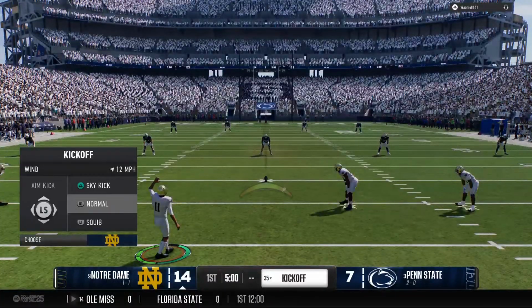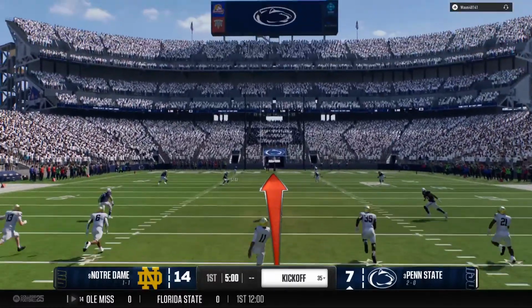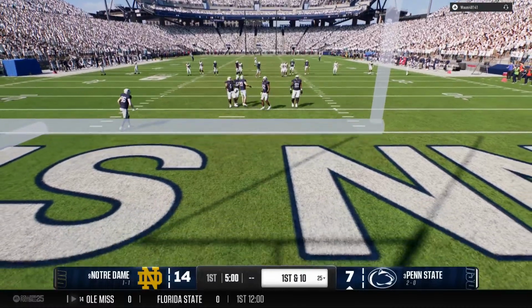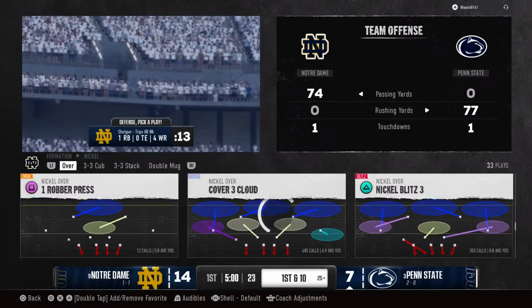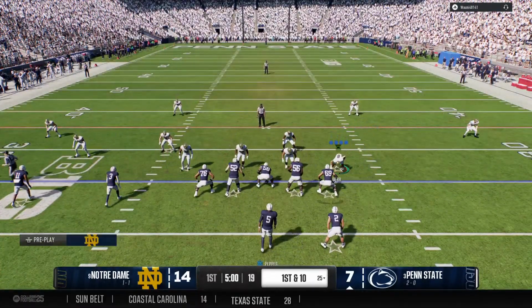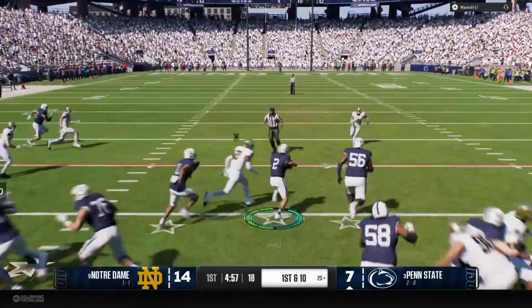Here's the kickoff team. Let's see if they give the returner an opportunity to bring this back. Kick bounces out of the back of the end zone for a touchback. And the Penn State offense is back out on the field. They have got to bounce back on this possession after throwing a pick 6 last time out here.